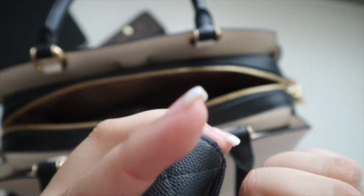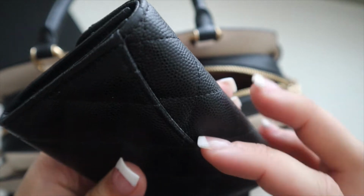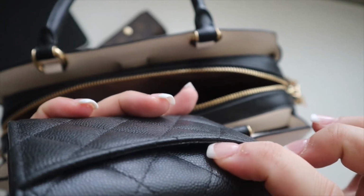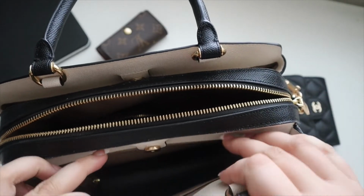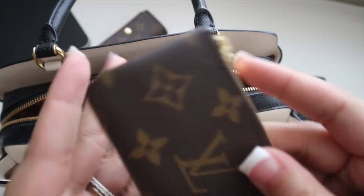What I also love is that there's the back pocket. This fits cash in here pretty well, or you can put it in the back pocket. If I know I'm going out or doing something, I'll put the card that I know I'm gonna use here. So for example, if I'm going to Costco, then I'll put my Costco card here. Otherwise, it stays in this card holder, which is Louis Vuitton.